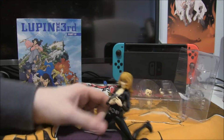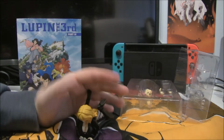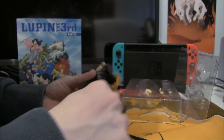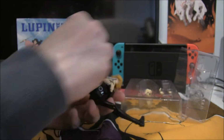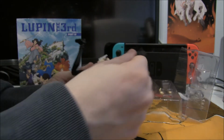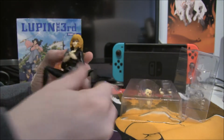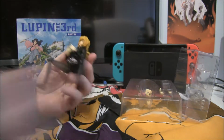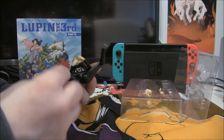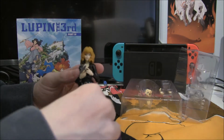You can have a nice, decent pose. You can probably pose her however you want. Yay! I feel like I'm a child with an action figure again. All them unnatural poses. Sit down. It's actually really quite nice. I remember the Nami one being really basic on how you could pose her, but this one's actually really quite a decent one to pose.